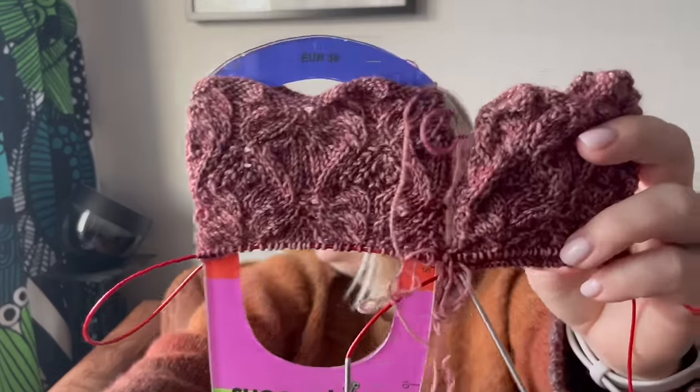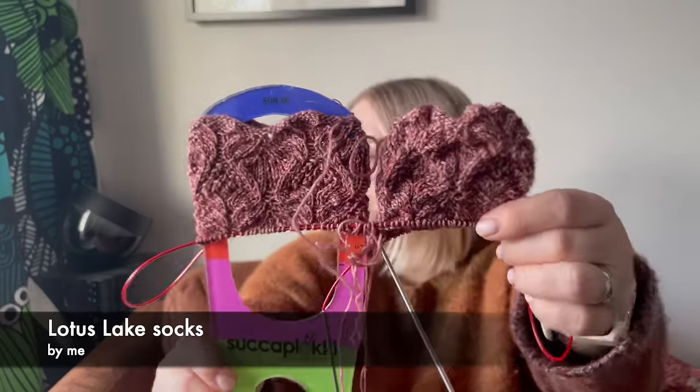And yeah, so I got a little bit sidetracked. I managed to make these in the 14 hour travel time. So these are my Lotus Lake socks. It's a pattern of mine, and I just made 2 at a time. And I managed to finish the lace while I was traveling. On the plane, I had actually printed out the lace chart, so it's easier for me to keep it there and not have my phone out.